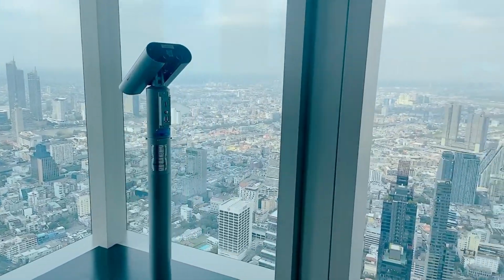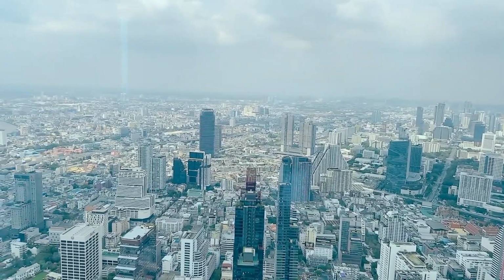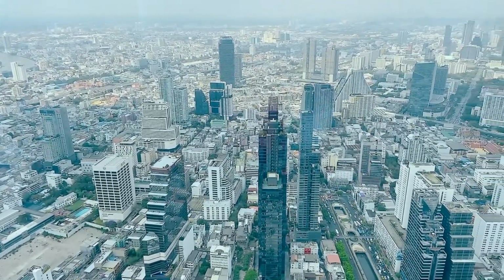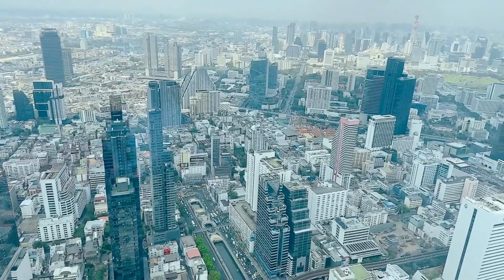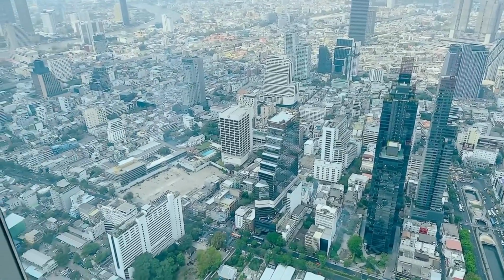I think this is one of the spectacular views as well. The thing here is the glass is so clear, there's no glare. So when you're walking towards it, you have a bit of a feel that you can go straight. It's giving me a bit of an energy vibe since it is quite tall.